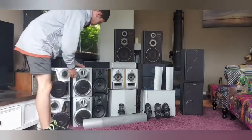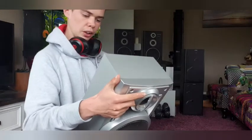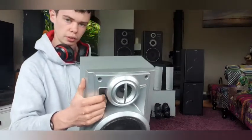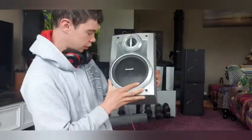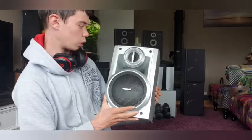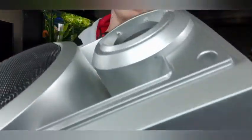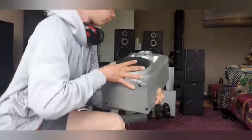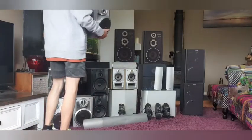Next up, we got these ones here. These ones are the SBAK250s. This is the right one. Now this one has a black woofer in it and a tweeter up top as well. As you can see in there, a tweeter, high frequency. Also got a pair of these as well.